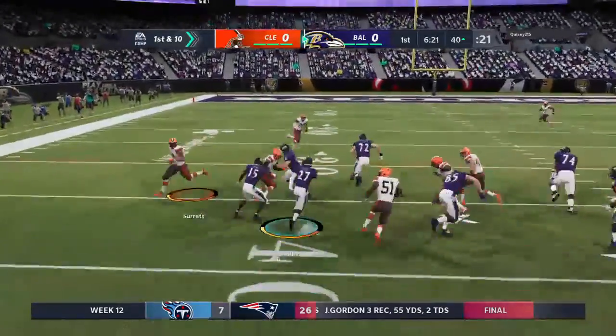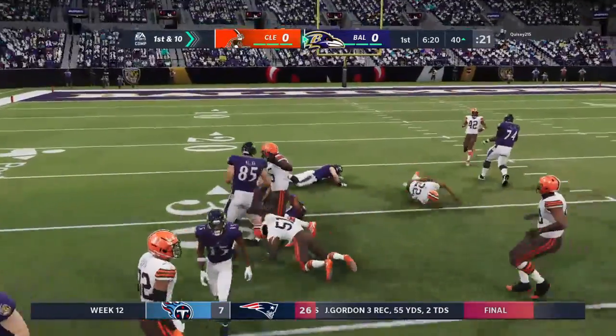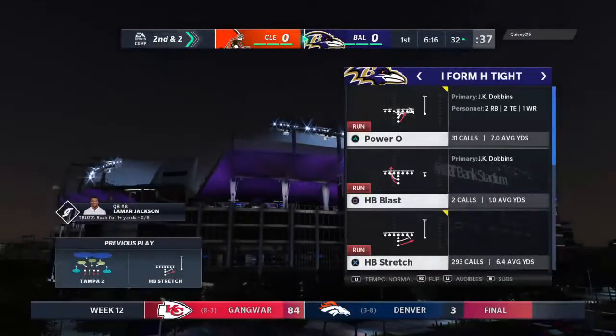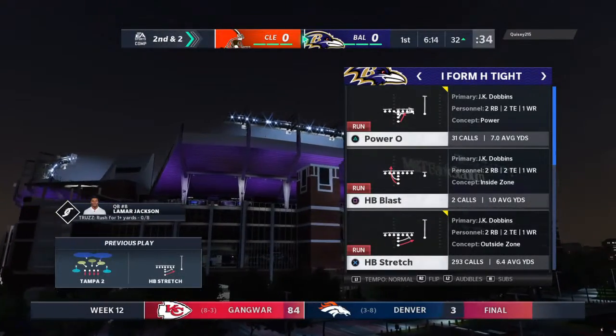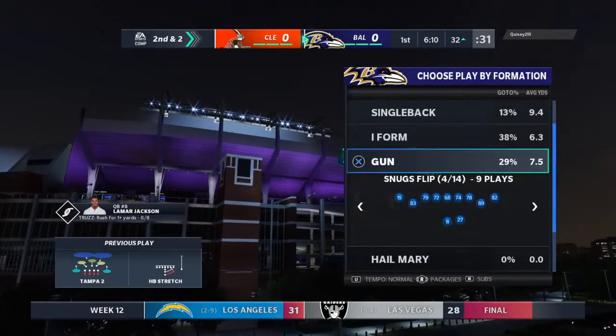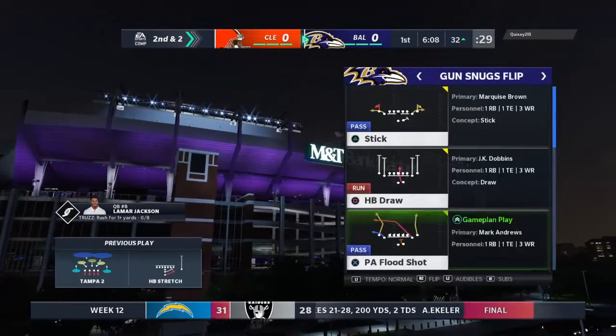They'll run for the first time with J.K. Dobbins. A nice opening right away as he'll maneuver his way up to the 32-yard line. 8 yards on the pickup, and now they'll have some options on second and short. On the pickup brings up 2nd and 2.